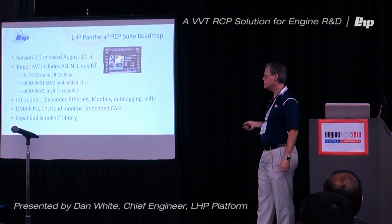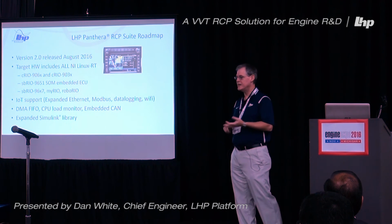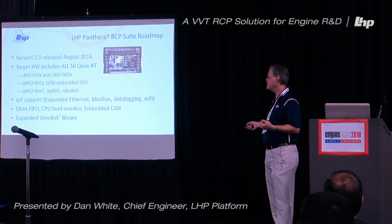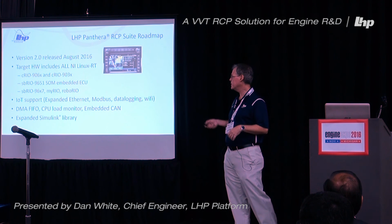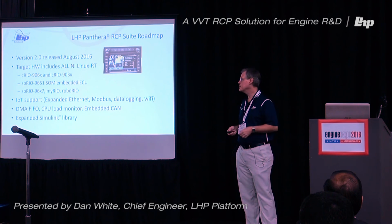We added a bunch of IoT type support. We added Wi-Fi, Ethernet, Modbus and more. We also added the DMA FIFO features and embedded CAN support that we needed for the single board RIOs. And we're always expanding our Simulink library.